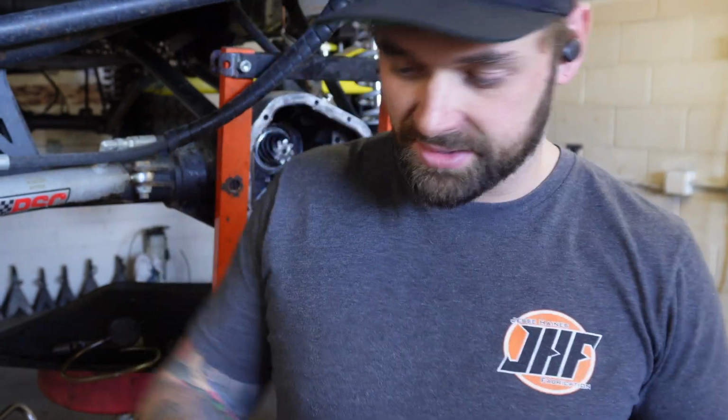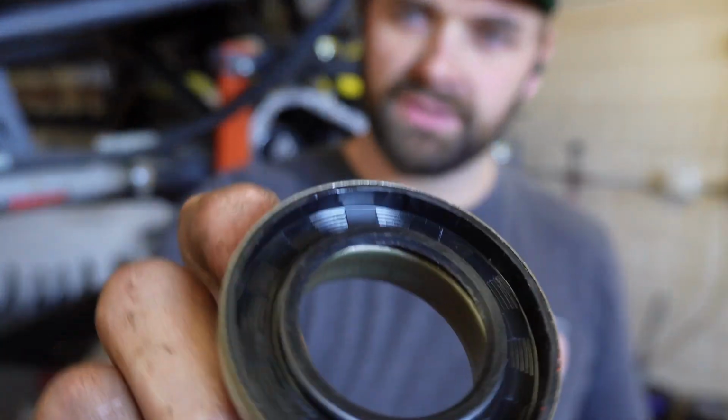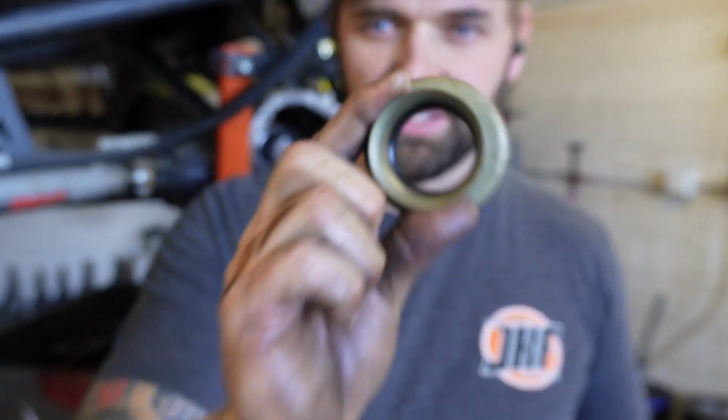So the solution to the axle seals that we hate is this. This is just a single lip seal that comes on a traditional Dana 60. It fits in the axle the exact same way, but instead of having this complicated inner seal, outer seal, press fit BS, it's just a seal. You slide the axle shaft through it, it seals it up, you take the axle shaft out. How it should have always been.